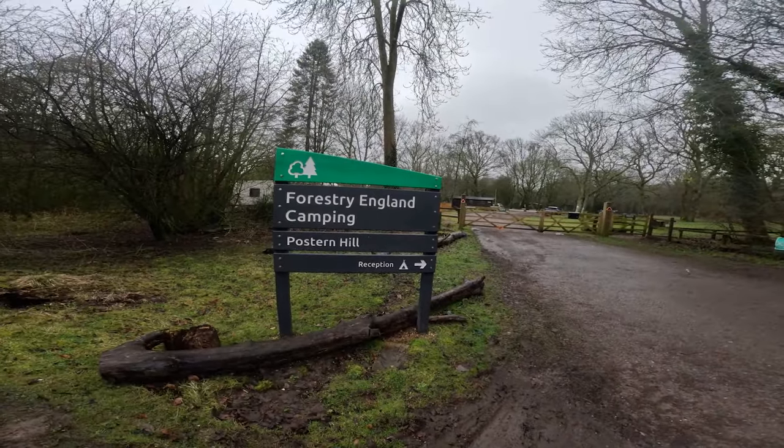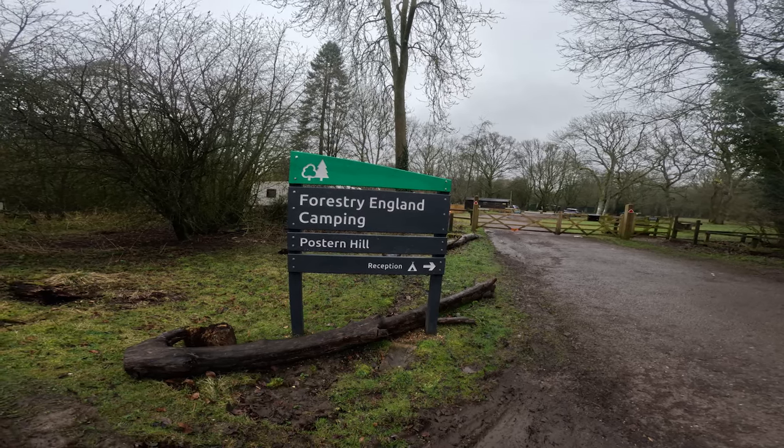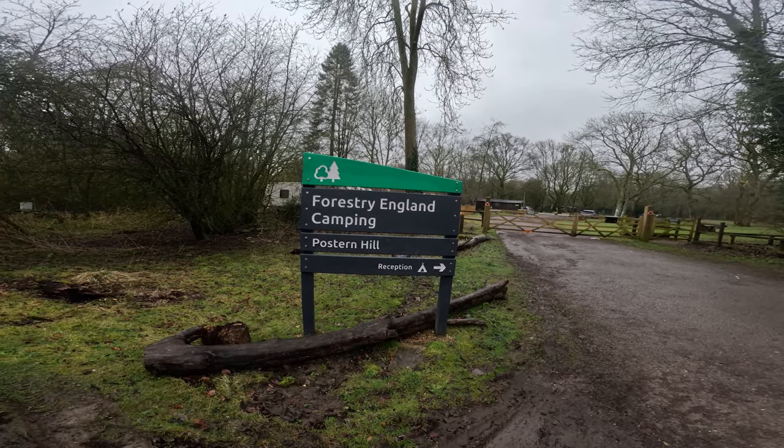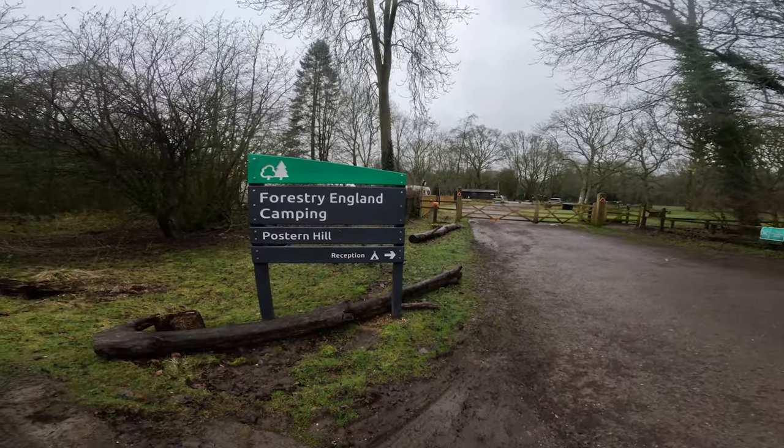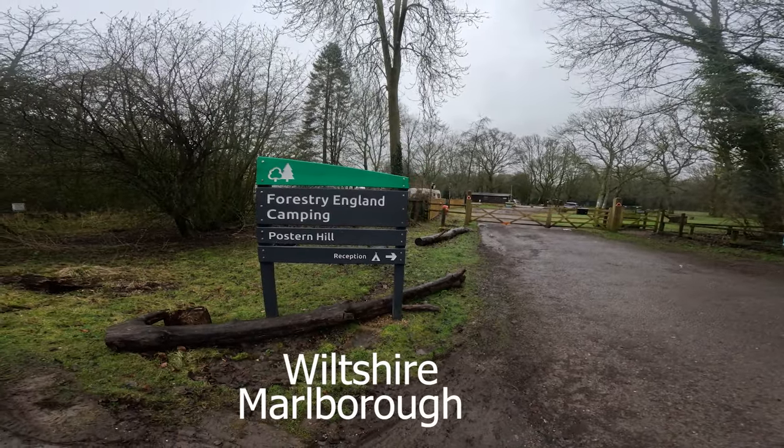Guys, I'm just going to give you a little tour of the campsite now. As you can see, we've arrived at Poston Hill. It's a Forestry England camping site. We're in Milford, Wiltshire. So let's go and have a little walk around the campsite.